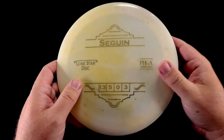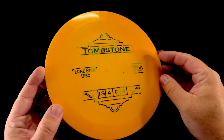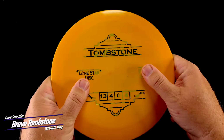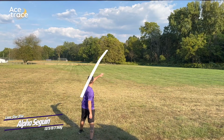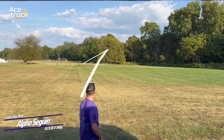Next up, we have a pair of beefy discs from a state known for its beef and barbecue. It's Texas's own Lone Star Discs. Here we have the Seguin. Yep, Seguin, that's how you say it apparently. And also the Tombstone. The Seguin is rated at 13503, while the Tombstone is expected to be a tad more overstable at 13404. First up is the Seguin, and from a slide hyzer, it pushes briefly before fading out.